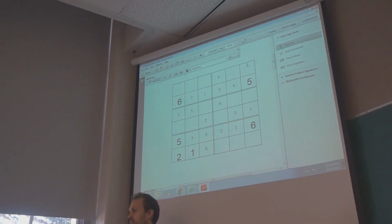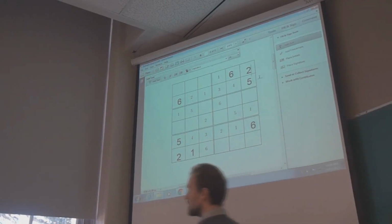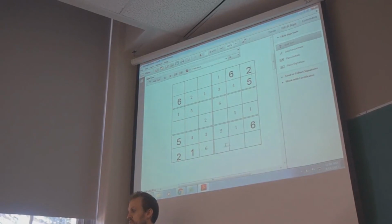Anything else? Yes. And then a 6 also has to go diagonal to the 5. This one? Yeah. Because the 6 is in this column, that's the only place a 6 can be for that rectangle, and then we can finish the rectangle, or 2 is missing. Anything else? Yes. The bottom row has to be a 4. Bottom row, which one of these? The far right. This one? Yes. Has to be a 4.